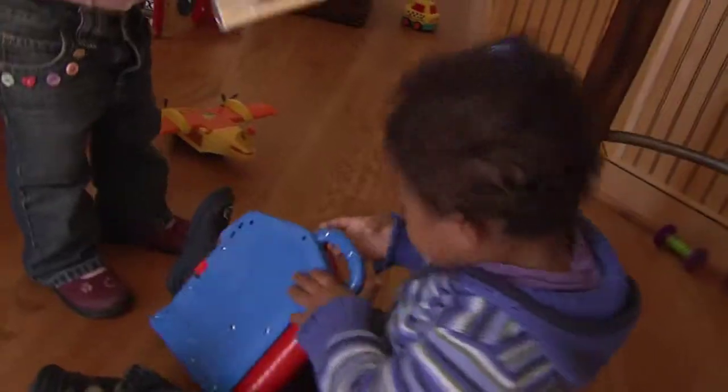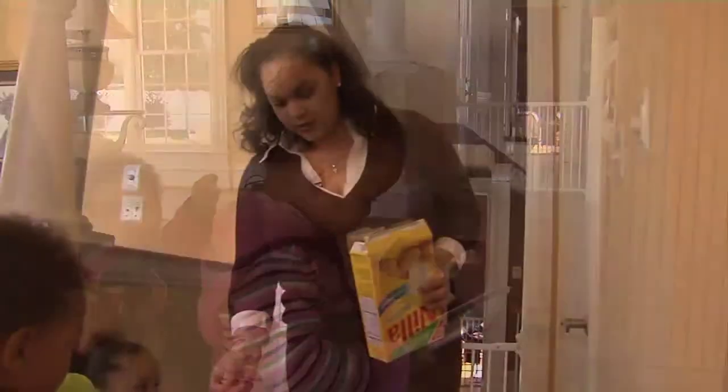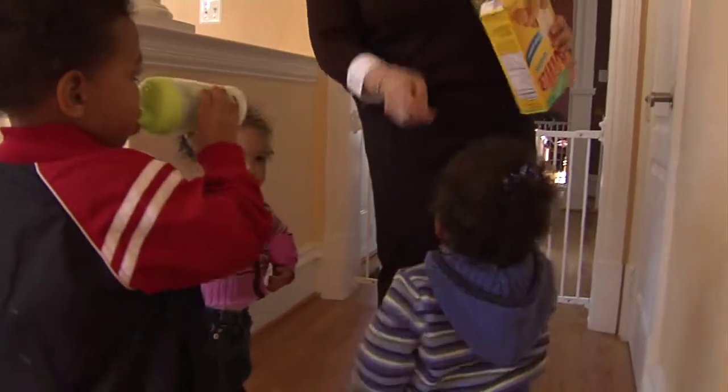Well, you want to start baby proofing at an early age. This teaches the child to respect those boundaries. If you bring the childproofing products in at a later age, they're going to try to challenge those boundaries. So teach the child at an early age to respect the gates that you have up and the baby proofing products that you've installed.